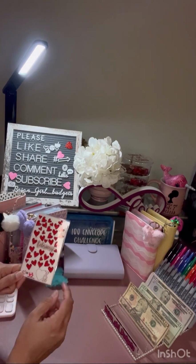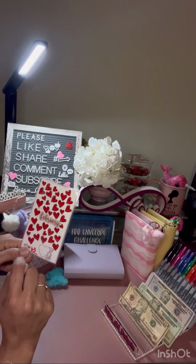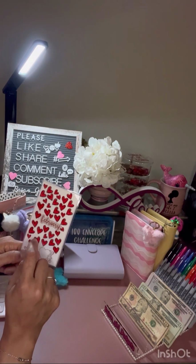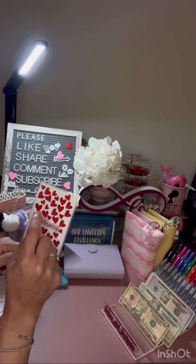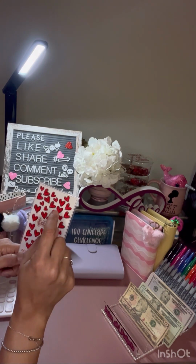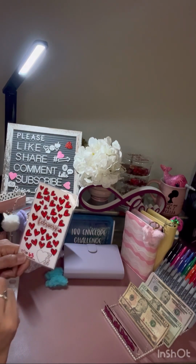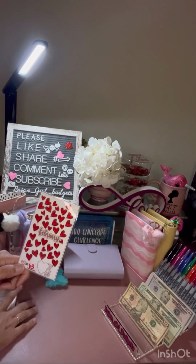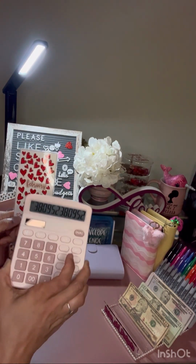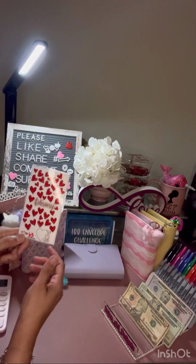So let's count the hearts real quick, just because, again, I need to know. So we have 1, 2, 3, 4, 5, 6, 7, 8, 9, 10, 11, 12, 13, 14, 15, 16, 17, 18, 19, 20, 21, 22, 23, 24, 25, 26, 27, 28, 29, 30, 31, 32, 33, 34, 35, 36, 37, 38. 38 hearts at $63 apiece. That gives us 38 hearts like we've calculated we need. We have officially met our goal.